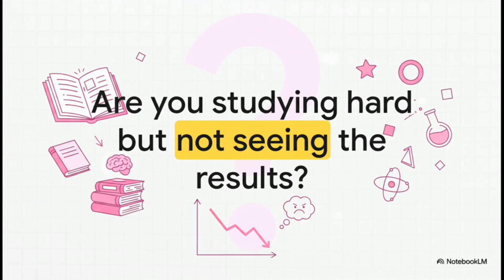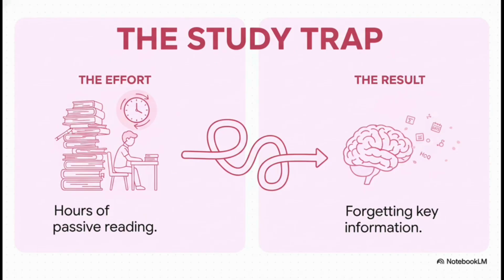Does this sound familiar? You've got your nose in a book for what feels like days. You're highlighting, you're rereading, you're trying to absorb every single detail. But then test day comes around, and the grades just don't match the effort. It's an incredibly calming and, let's be honest, super frustrating experience. And this right here, this is what we can call the study trap.